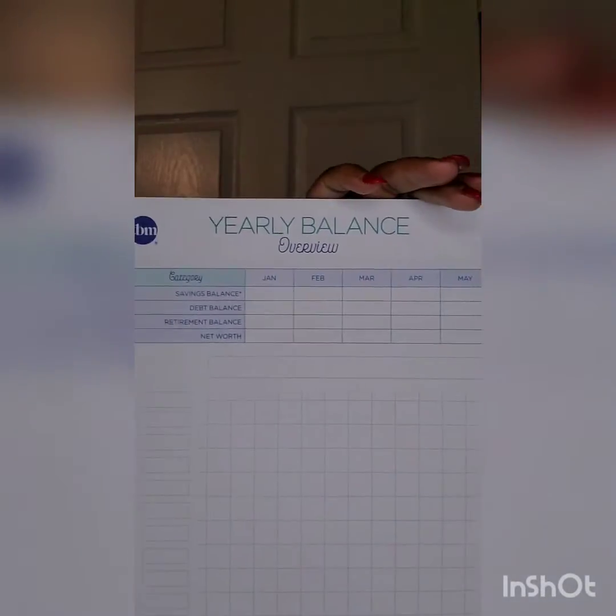And then yearly balance overview. And I hope this is giving it justice. And so now you have the January debt payment plan, monthly net worth tracker. One on each sheet, one on each side. So this. Oh, wait. Here, now you can see it better.